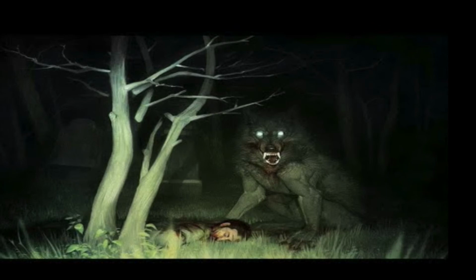We're not getting a lot of werewolves here, are we? We need to up our game. Don't go in the cellar! Yeah, this is not a werewolf either.